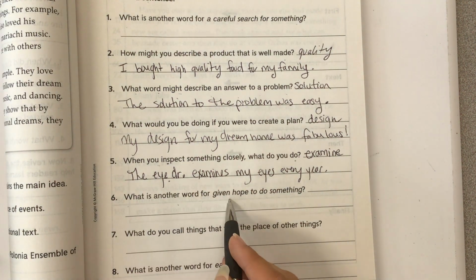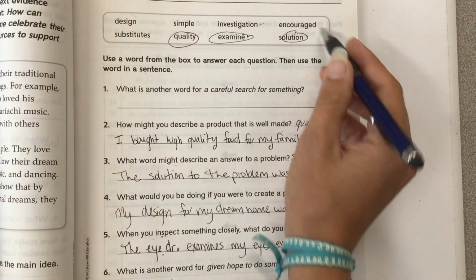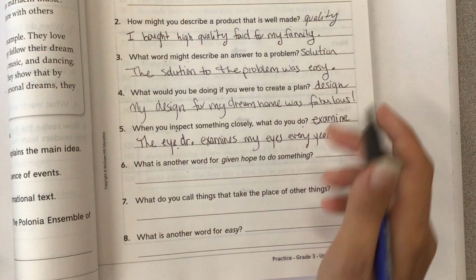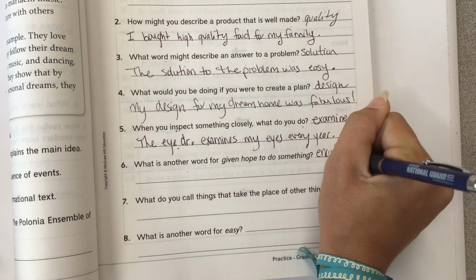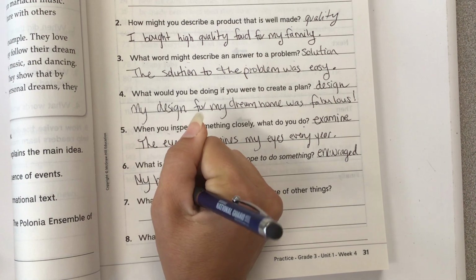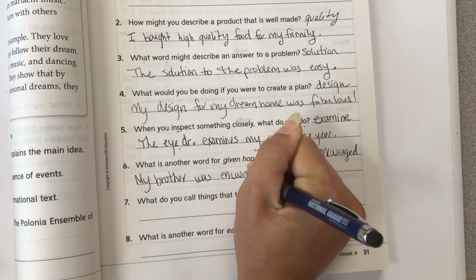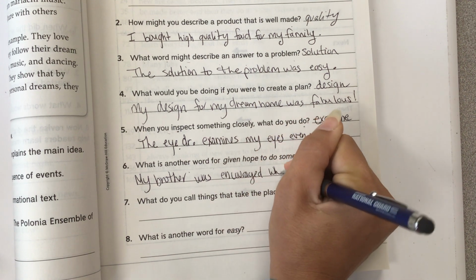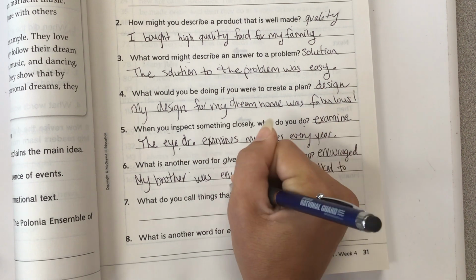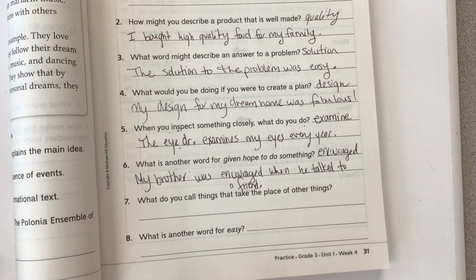What is another word for given hope to do something? So when you're given hope to do something, you feel encouraged, or you have a lot of courage to do something. So encouraged. So my brother was encouraged when he talked to a friend. So a lot of times friends will give you hope for new things.